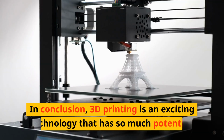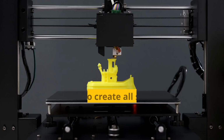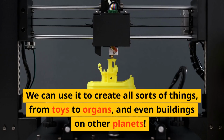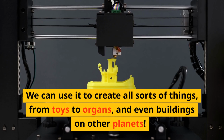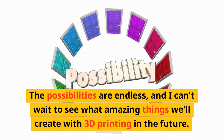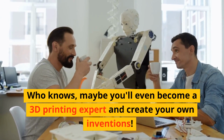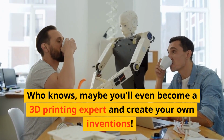In conclusion, 3D printing is an exciting technology that has so much potential. We can use it to create all sorts of things, from toys to organs, and even buildings on other planets. The possibilities are endless, and I can't wait to see what amazing things we'll create with 3D printing in the future. Who knows, maybe you'll even become a 3D printing expert and create your own inventions.